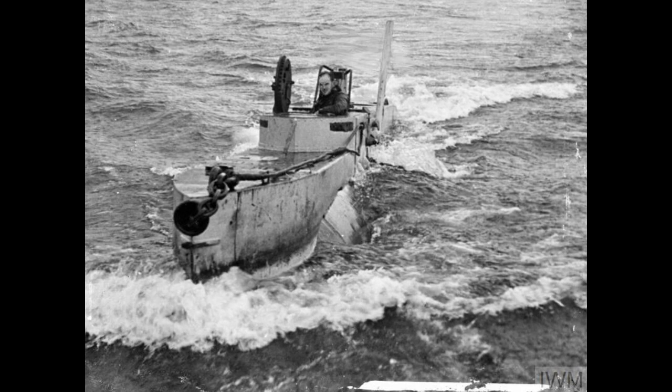Following that operation, however, the X-craft were used for less showy missions. This second batch, X-20 through X-25, were more advanced than the previous set. Their capabilities were broadly similar, however, as was their first mission. Like their predecessors, these X-craft were assigned to a target in Norway. X-24, the one that actually undertook the mission, would end up needing two tries at that target.